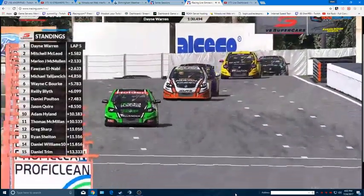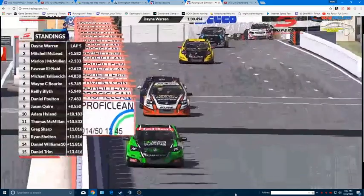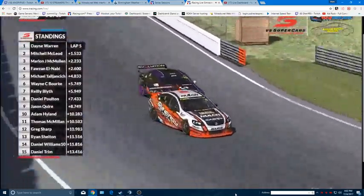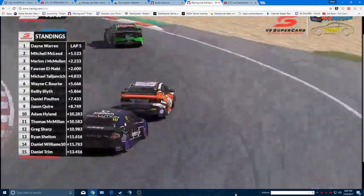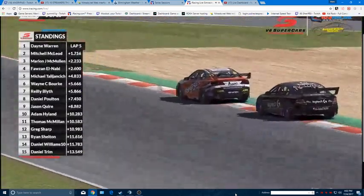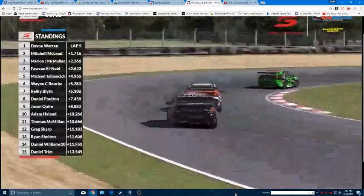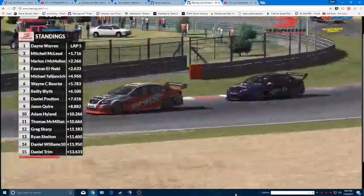Dane Warren punches out another fastest lap of the race. Got great consistency in that car. We had it all locked up there, did he? Nose up the inside, thought about it. Burke just chopped it off a little.